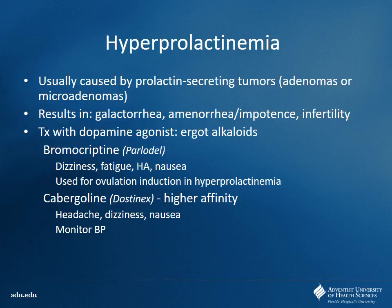The drug we can use for this is called bromocriptine or Parlodel. This is actually very similar to when we talked about the ergotamines in relation to migraines. So bromocriptine is in the same classification as dihydroergotamine, right? This could also potentially be used in something like Parkinson's disease, but you would not see that used too frequently. But you see a lot of nausea, vomiting associated with this, some headaches, things like that. And sometimes you may actually see it being used for inducing ovulation in patients who are known to have hyperprolactinemia. So that can be a useful thing.